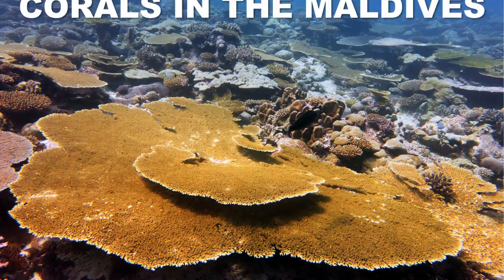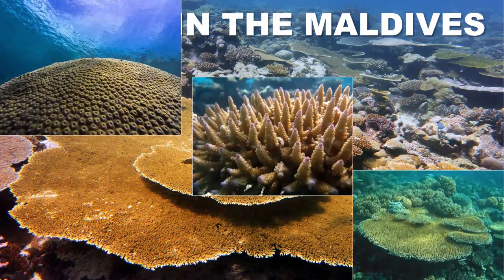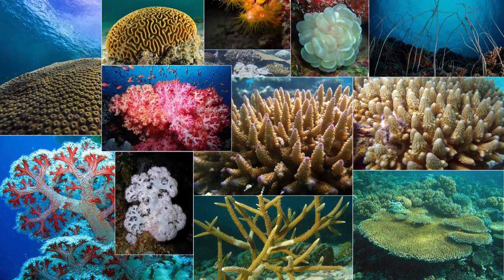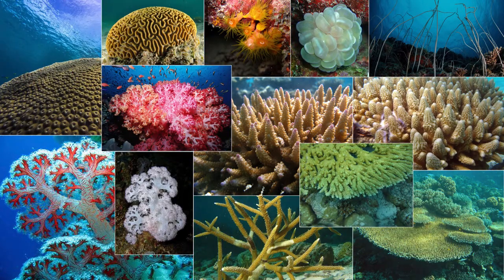So, what are actually corals? Here in the Maldives, we have many different species of corals, but we will class them in two groups. We have hard corals and we have soft corals. On the top left here, we can see a brain coral, for example, or table coral in the bottom corner, staghorn coral. Those are hard corals.